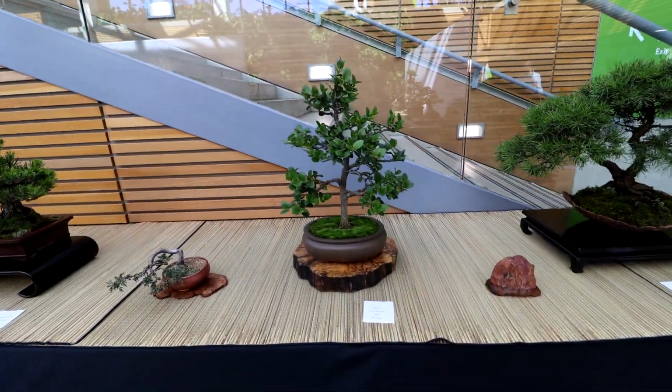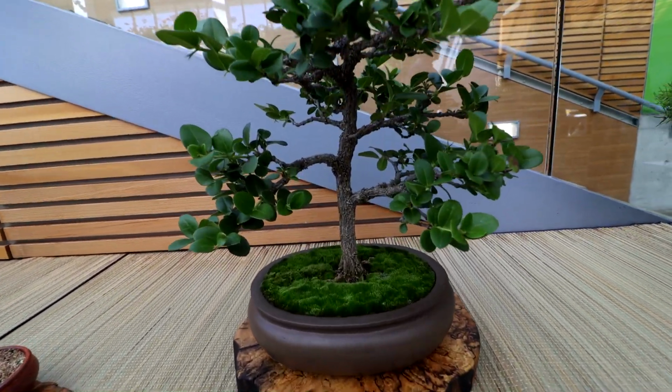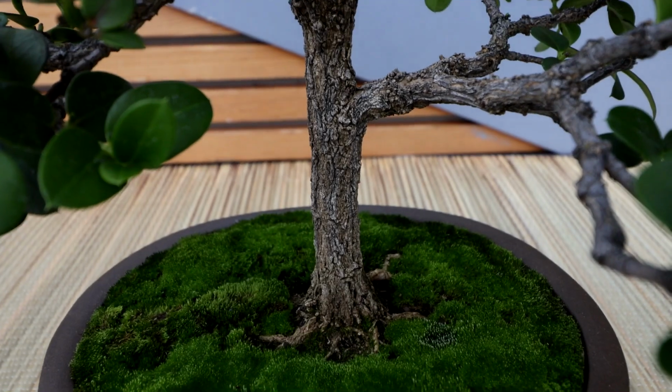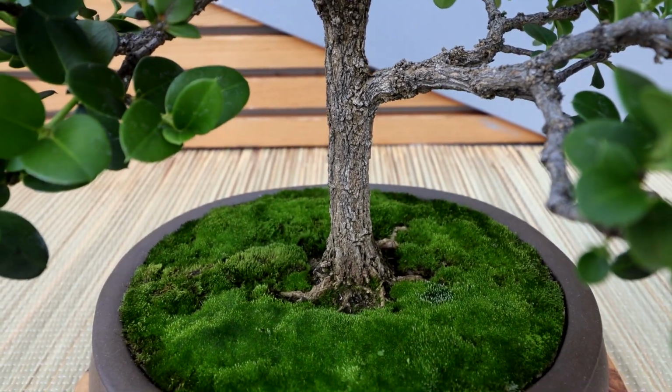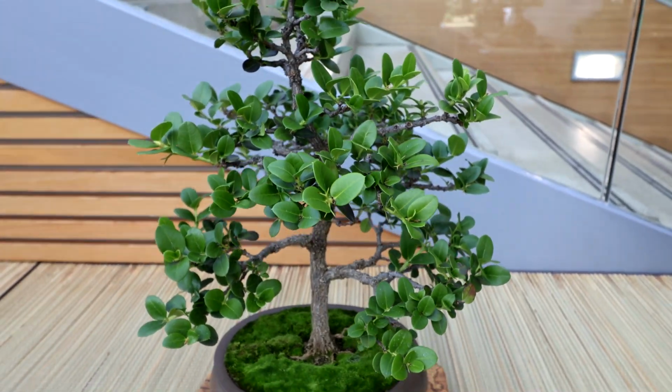Here's a Natal plum, 26 years old. And you can see how old it is by the rough bark on the trunk there. It's amazing. Nice small leaves, nicely structured.